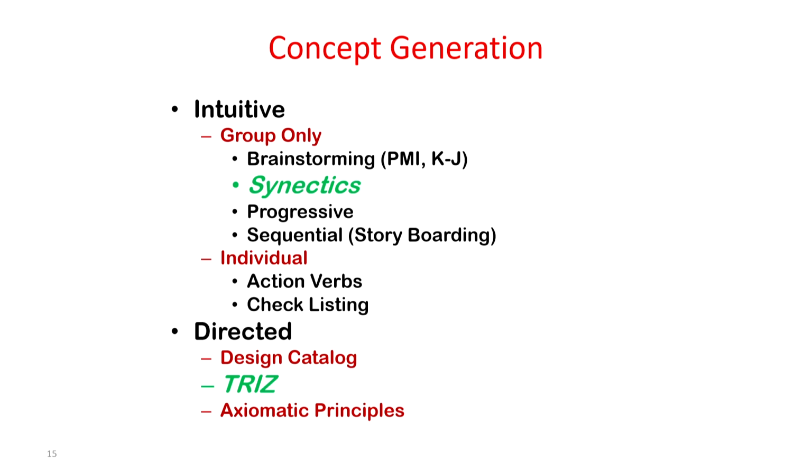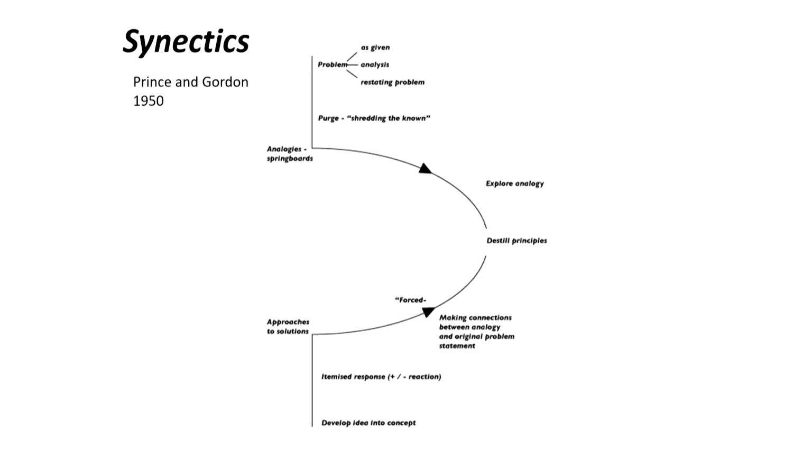But now, if you look at the intuitive process, which is generally done in a group environment, synectics plays a major role in it. And this synectics is based on a large number of nature analogies. In 1950, Prince and Gordon proposed this principle of synectics, and in this process you first start with your problem and then purge the known part of it, come to the unknown part of the problem and then stop for a moment and go towards the already solved problem in nature. And from the back side you come towards how these problems have been solved by nature. You distill the basic principles of it and then you explore the analogy and come towards the front part again and develop the solution of your own.